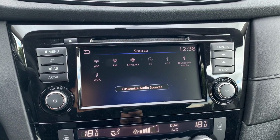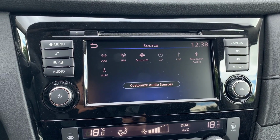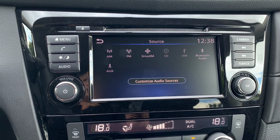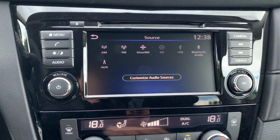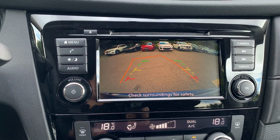Audio sources include AM, FM, and Sirius XM radio stations with a CD player, USB, Bluetooth audio, and auxiliary connection. To assist with parking, there is a reverse camera and many more great features.